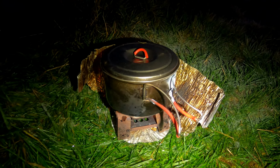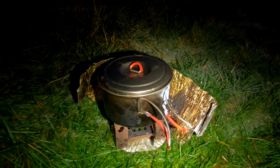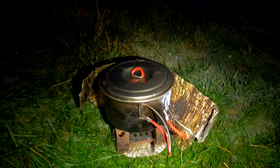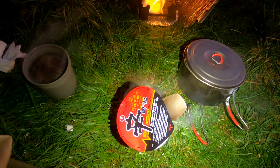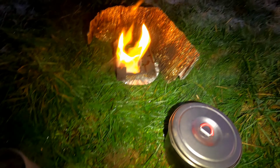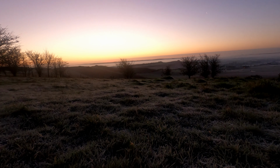I'm just boiling up some water now for some coffee and a noodle. Okay, so that's the water in the noodles and coffee. Got my coffee bags there. Hexie stove still burning, and it's still a clear day. I'm not time lapsing it because there's no clouds, so it'd be a pretty boring time lapse.